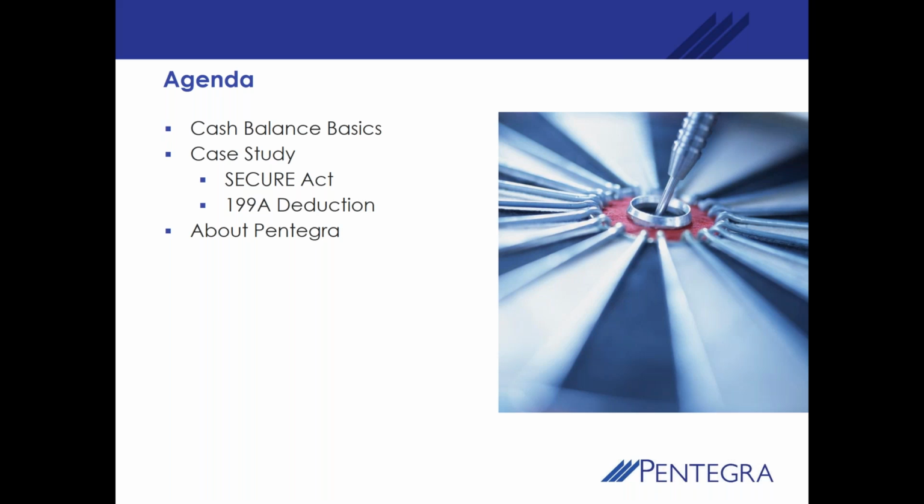We're going to go through a case study that I think will be typical to most of the folks on the broadcast today. Then we're going to talk just ever so briefly about the Secure Act and how it affects cash balance plans. We're going to talk a little bit about a relatively new tax deduction that can be affected by cash balance plans. That's the 199A deduction. Again, we're not going to go too deep in the weeds on that, but just enough to wet your whistle, so to speak. And then of course we'll wind up with some questions at the end and maybe a little bit about Pentegra.